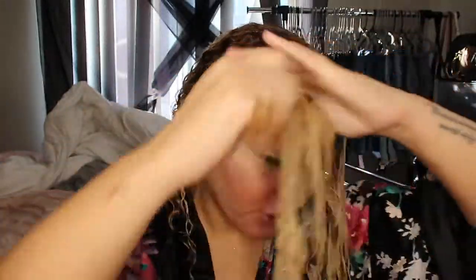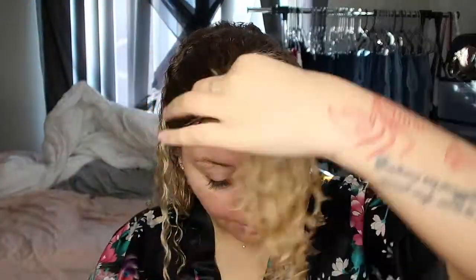I'm gonna make sure it gets evenly distributed with the brush. I just throw that product in my hair. I literally just start taking small little sections like that. I'll clip the rest out of the way. I haven't used this in quite some time, but I'm using a Denman brush. I'm just gonna brush it out a little bit to make sure that product gets a little more evenly distributed.